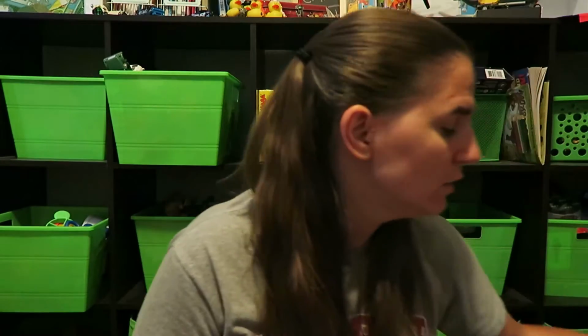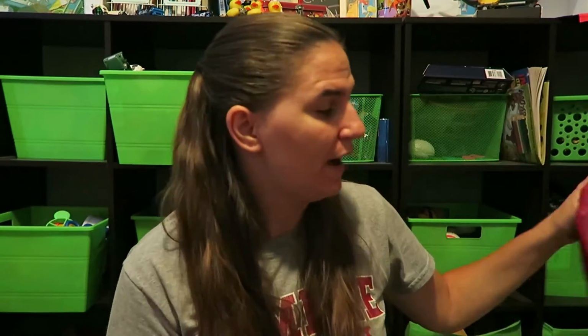So, also from Target, but a different shopping trip, I found Joey a lunchbox. Again, wanted Batman. So, I found this one, and you're gonna be like, but that's Superman, Danielle. So on this side it's Superman, and on this side, once you flip the cape, it is Batman. So this is a Batman vs Superman lunchbox, and Joey is already in love with it.